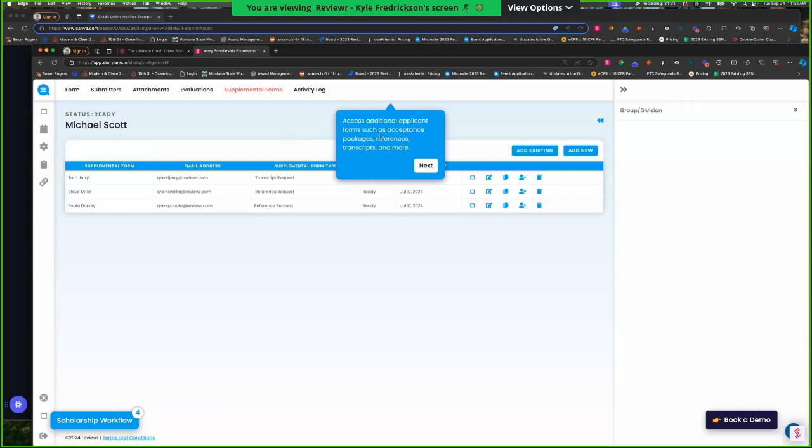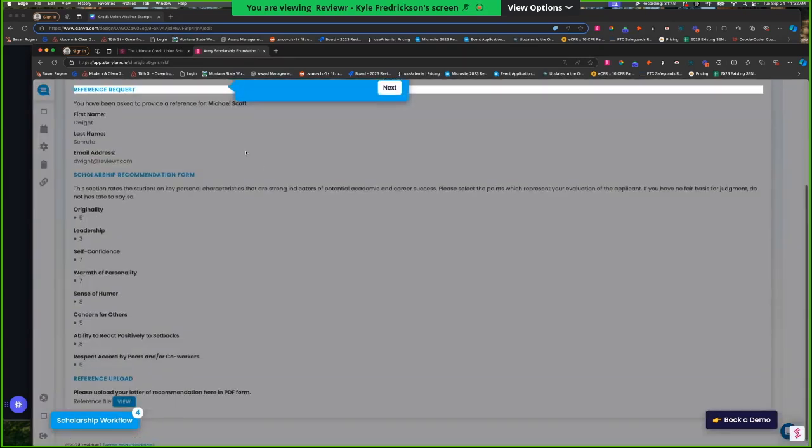I mentioned earlier on references, as well as transcripts. Here's how that works. So in this example, when I filled out my application form, I asked for 2 references, one from Steve and one from Paula. I also asked my friend Tom Jerry to submit a transcript on my behalf. So you can see there's a line item for each one of those. And then when I click the view button next to it, in this case, here's my reference, it actually shows me the content that was submitted.